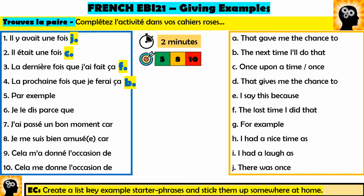So, number 3, the last time I did that, tell me what happened. Remember my cinema one, 2 slides ago, I went to the cinema. The last time I did that, I saw this film. You need to develop a story in the past tense, or use number 4, tell me something in the future tense. The next time I will do this, I will tell me something that you like doing and what you'll do next time. Using a different time frame shows such skill. The examiner will love it. Remember, this is the hardest, or one of the hardest ones we'll get.